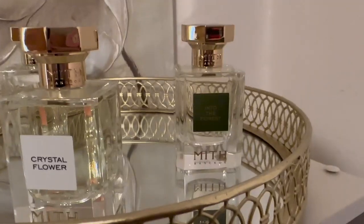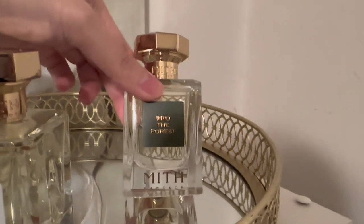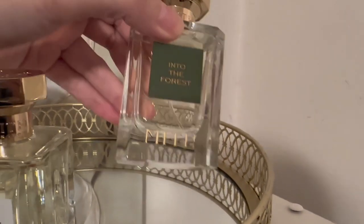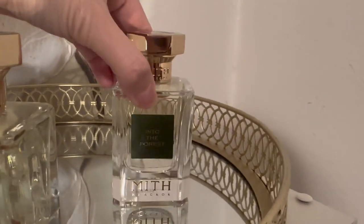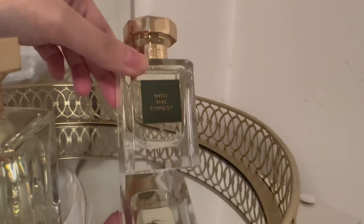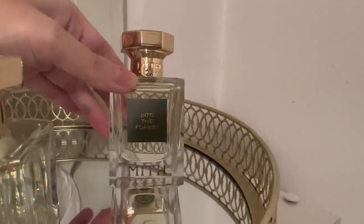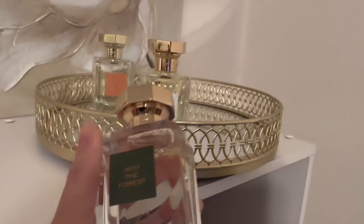But yeah, that's it. I will take you guys along with me on the trip, and let me show you what I'm gonna wear today for fragrance. So for fragrance today, I think I'm gonna go with Into the Forest from Myth. I love this scent a lot, and I haven't been able to wear this one all day, so I'm gonna wear this today, and hopefully I can form my in-depth review pretty soon.